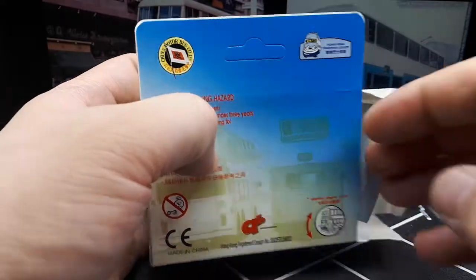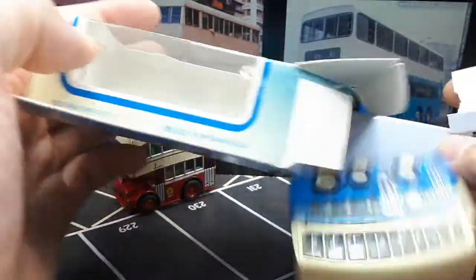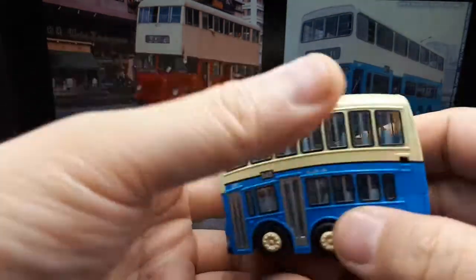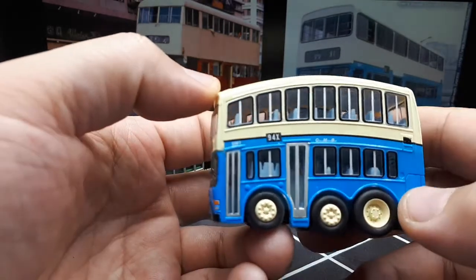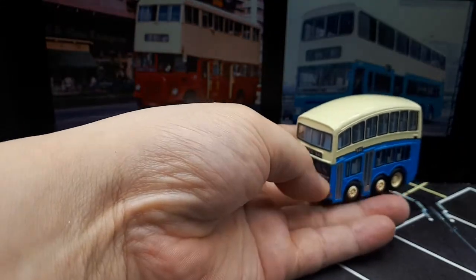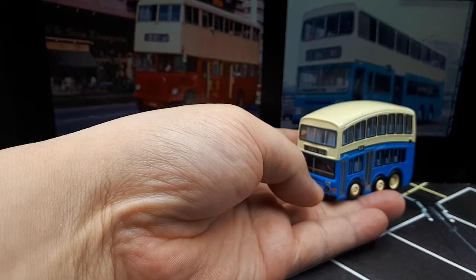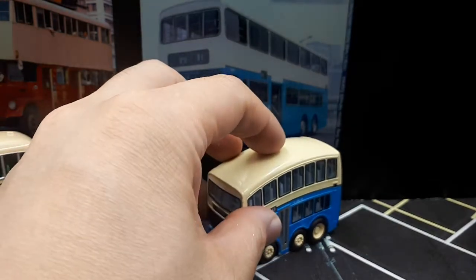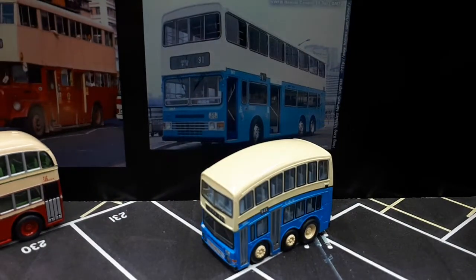Alright, so this is called a Dennis Dragon, according to Wikipedia. And then Kowloon Motor Bus. I'm reading this off Wikipedia's website here. 1982, China Motor Bus received 2 of these 12-meter or 39-foot long non-air conditioned buses. KMB purchased 188 Duple Metsec bodied 12-meter Dennis Dragons. These had 3 doors, 1 for boarding and 2 for alighting. Whatever that means, I have no idea.